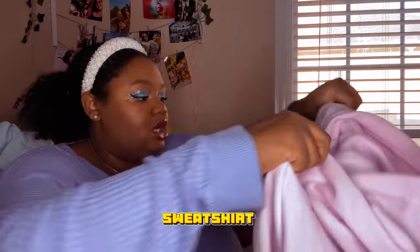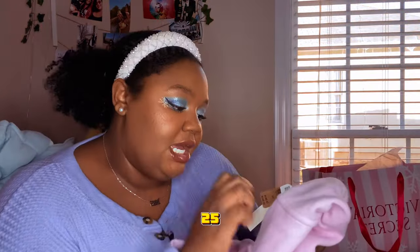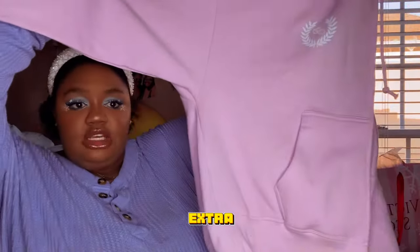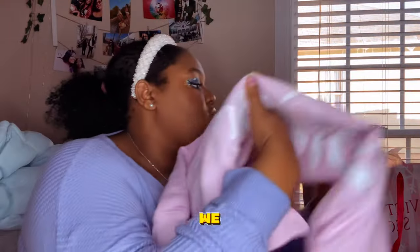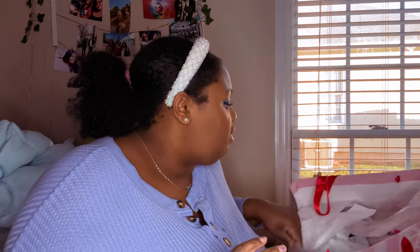But this is just a really nice baggier sweatshirt. And I think these were on sale for $25. But this retails for $54.95. And I did get this in a size large because it actually comes extra baggy already. At first, I was trying to get it in an extra large, but then I saw how big they were. So we just got a large for that.